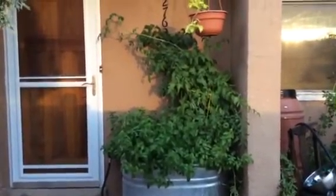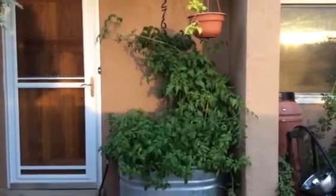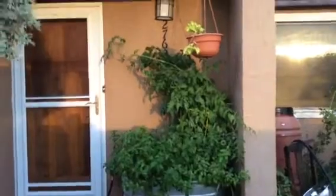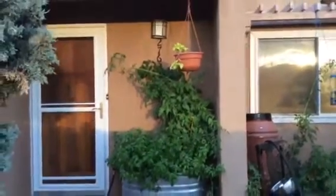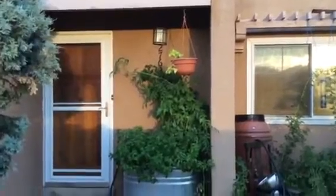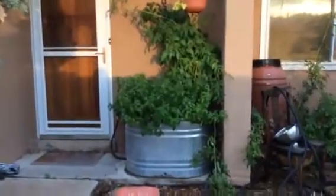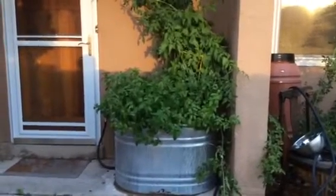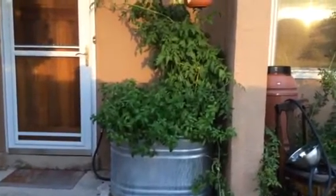But that tomato is a black Krim, and I need to give it some support up there in the corner, but as you can see, it's pretty tall. It reaches all the way up into that corner of the portal. And then in that little bed there is also some basil and mint, so I've been hacking that back as well. So that is our yard at the beginning of August.